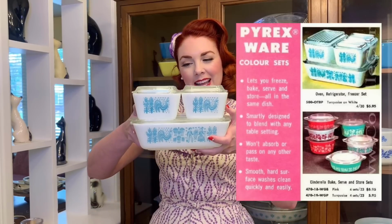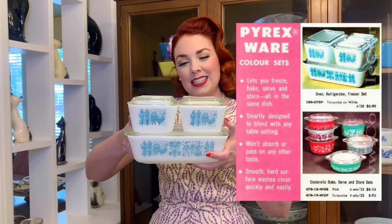Next up, while we're on the subject of Amish butterprint, I have the turquoise refrigerator set, and this is part of the like 1% of my collection that I actually purchased a little bit more expensive. It was at a flea market. I believe I paid $40 for this set, but it's all complete and they all have lids and I love it. So there you go.